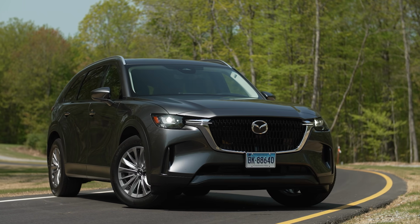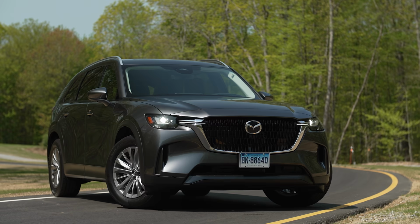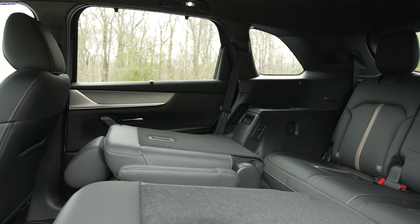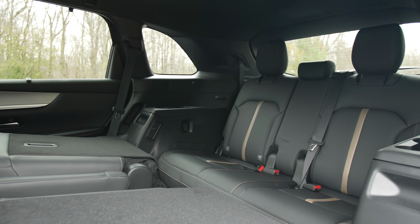And we're here to talk about the Mazda CX-90 today. Not CX-9, that's gone. CX-90 is the replacement. It's a three-row SUV from Mazda. It's kind of a new direction for Mazda, which we're going to talk about a bit.